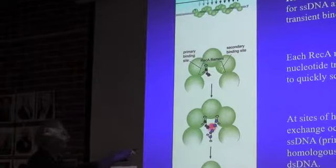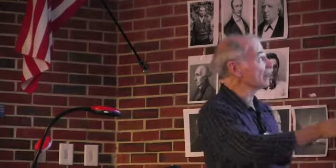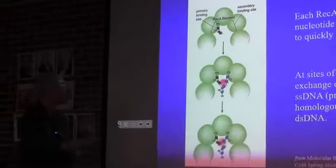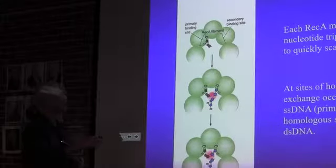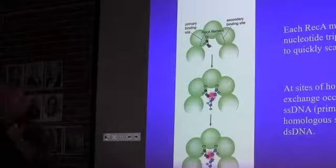And then there's a secondary binding site that is not very high affinity, and it forms a very transient interaction. So it allows the double strand molecule to slide back and forth quite readily by interacting with this secondary binding site. Now, this appears to happen while the double-stranded DNA is on the outside of this big circular tube here, this winding serpentine tube. And so that part of the mechanism, for me at least, is unclear.